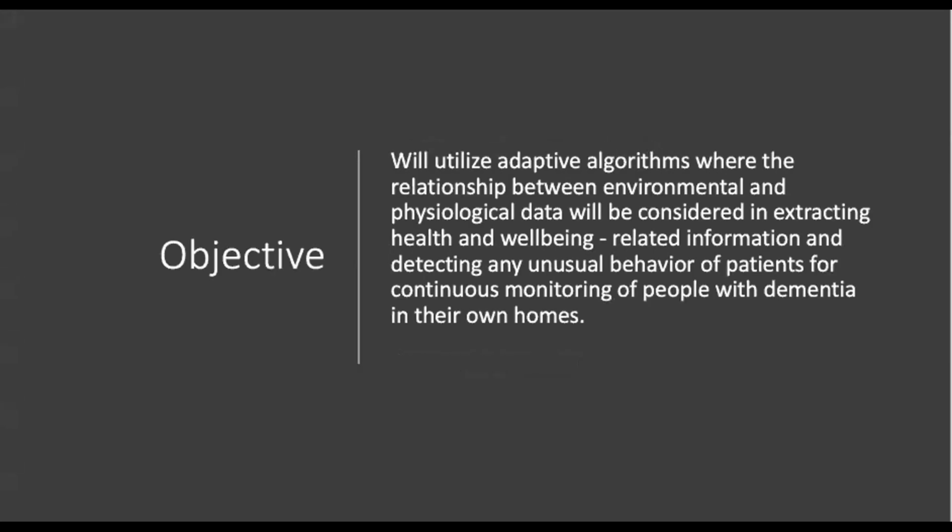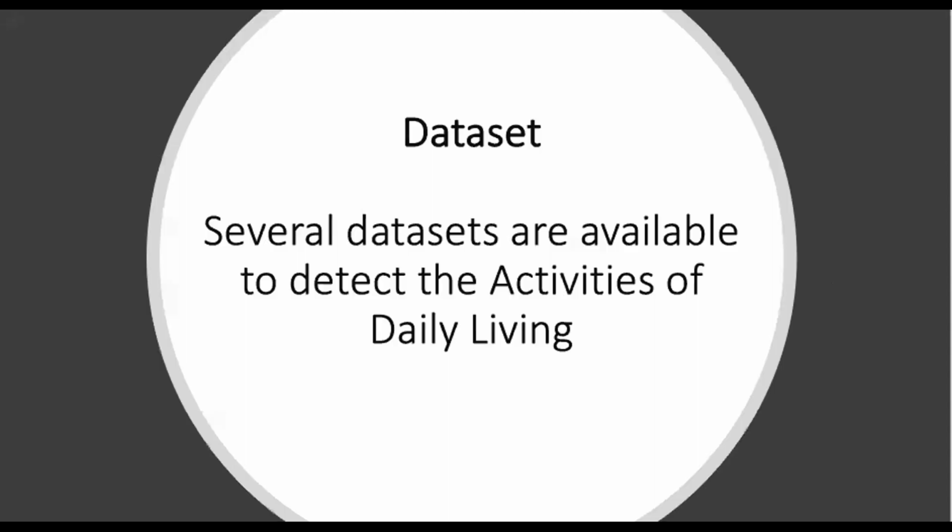So this project will integrate physiological and environmental data and will utilize an adaptive algorithm where the relationship between the environmental and the physiological data will be considered in extracting health and well-being related information and detecting any unusual behavior of patients for continuous monitoring of people with dementia in their own homes. The goal of the current work is to develop an innovative living environment which will empower people with dementia and their caregivers to benefit from health support and have better quality of life in their own homes.